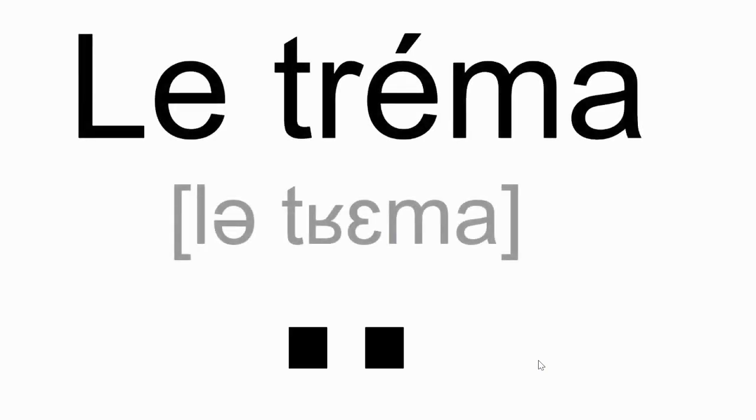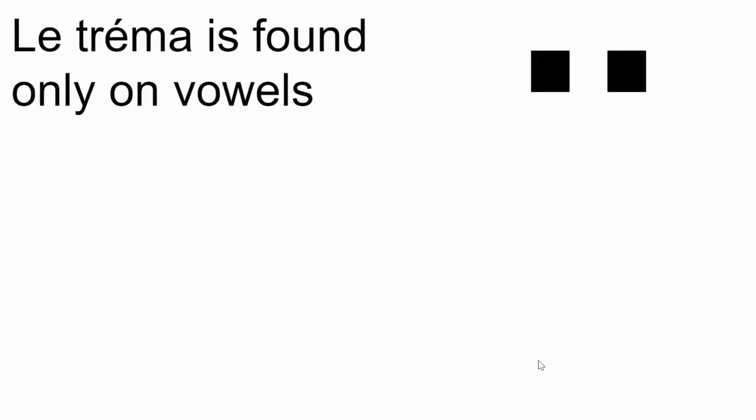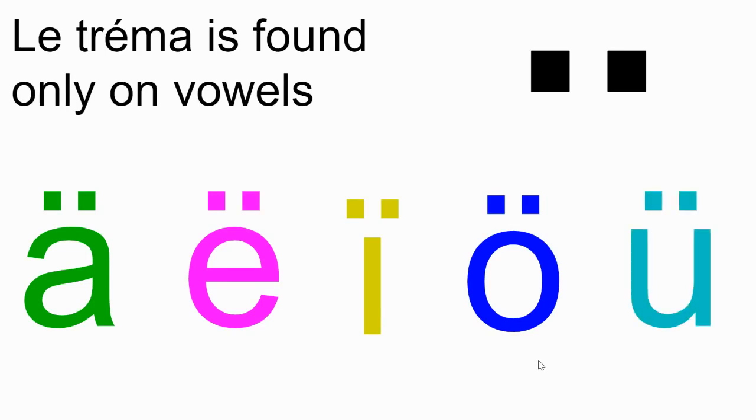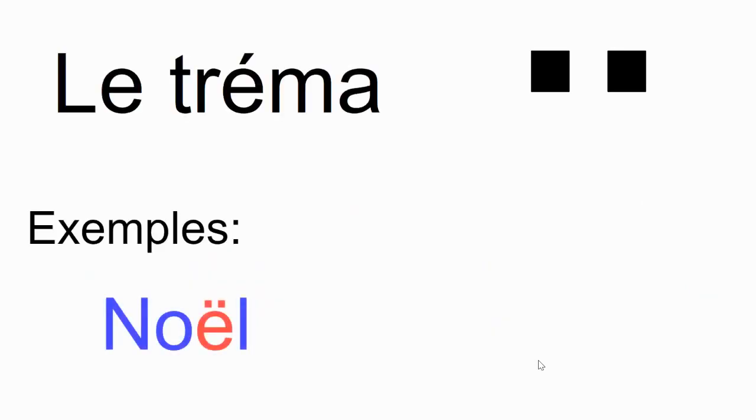Le tréma. Le tréma looks like two dots. Okay, so le tréma is found on vowels. A tréma, E tréma, I tréma, O tréma, U tréma. And here are some examples. Noël, naïve. Okay, when you're naive, you believe everything people tell you, you're very innocent. Okay, Noël is the French word for Christmas.